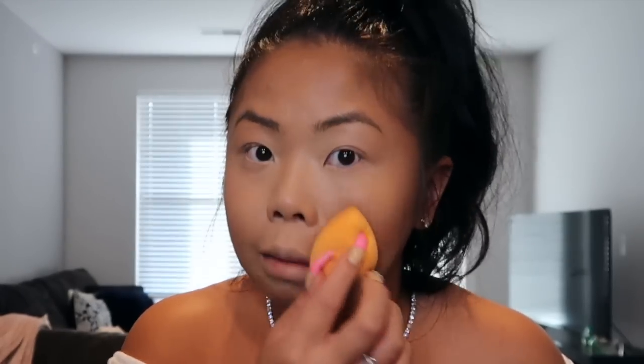I go with the concealer and foundation side just to kind of brighten it up a little bit. It's going to help my contour not look low, because you don't want your contour to look low. I'm going to do it on my forehead. My forehead's pretty little. Go back under my eyes and lightly blend this out.